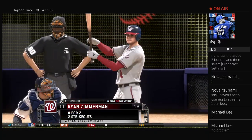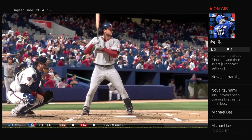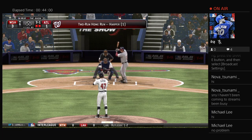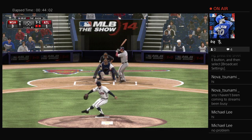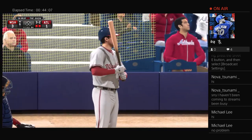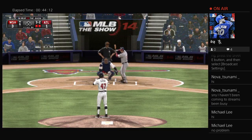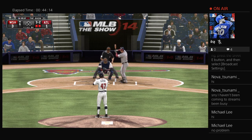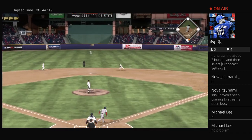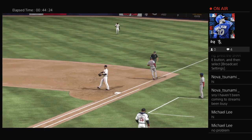Ryan Zimmerman will stand in, 0 for 2 in the ballgame so far. Three runs, just two hits, and no errors so far for the Nationals. Now a fastball swung on and missed, and it's full 3-2. And this is part of the reason why he's staring a hat trick right in the face. He just hasn't been able to recognize these pitches that are well out of the zone. Now a swing and a ground ball back up the middle. Throw to first in plenty of time, and his side is retired.